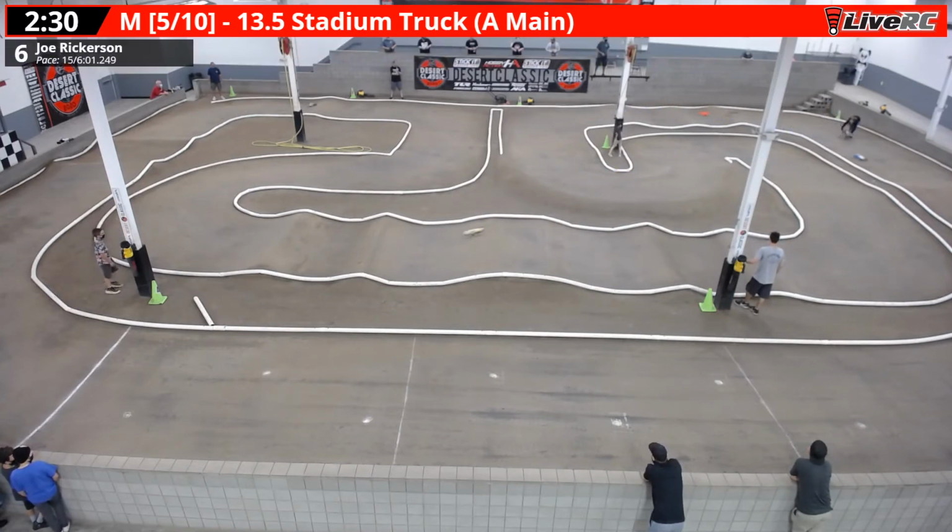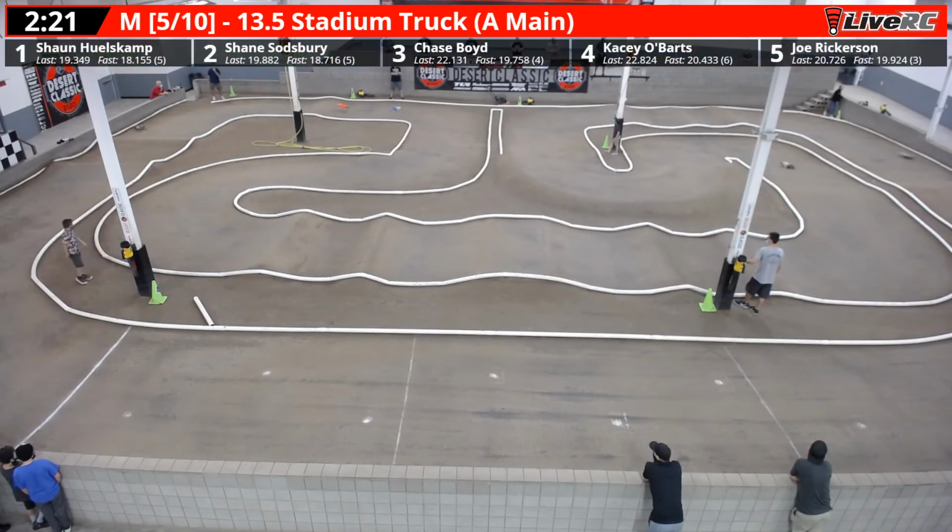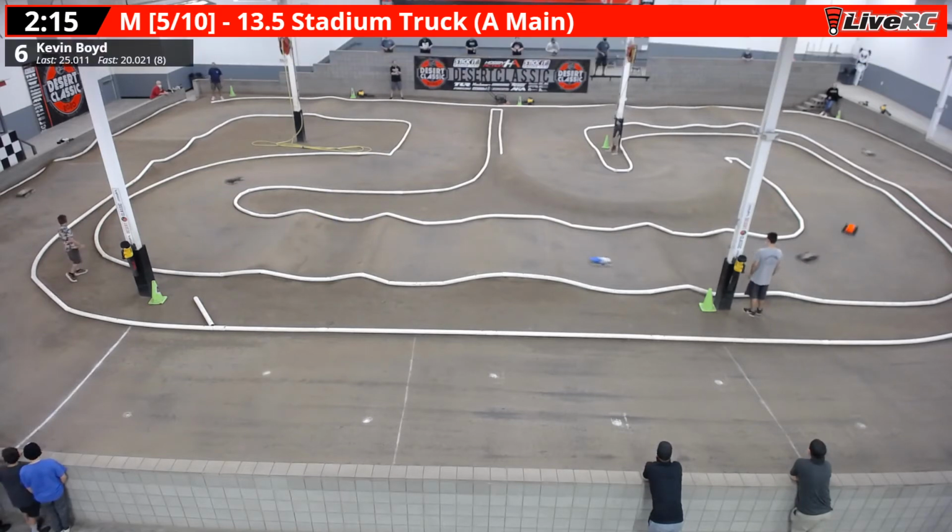Watch come on front straightaway. Splitting the difference, Salisbury going around the outside, Heel scamp to the inside. And that's like a veteran race move right there. I'm pretty sure his eyes weren't open. It's heel scamp on top.